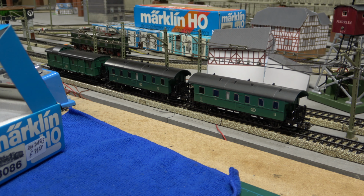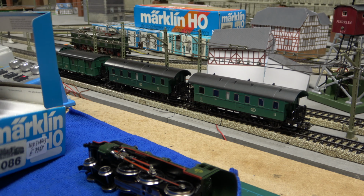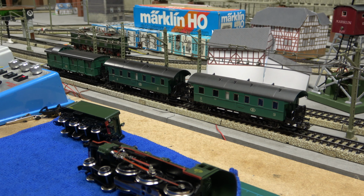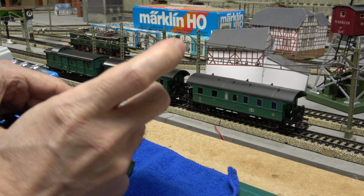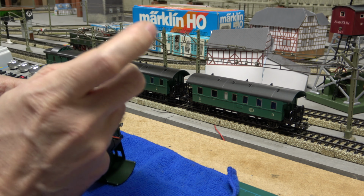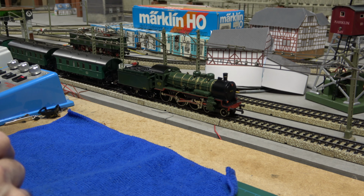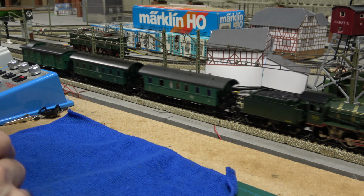I'm going to use a series 64 for this. That's a former Prussian P8. And that's Märklin model number 3086. I just need to do a bit of lubrication here. I left that step out the last time I put it away to avoid it seizing over time. Okay, all done. And we are ready for a bit of action.